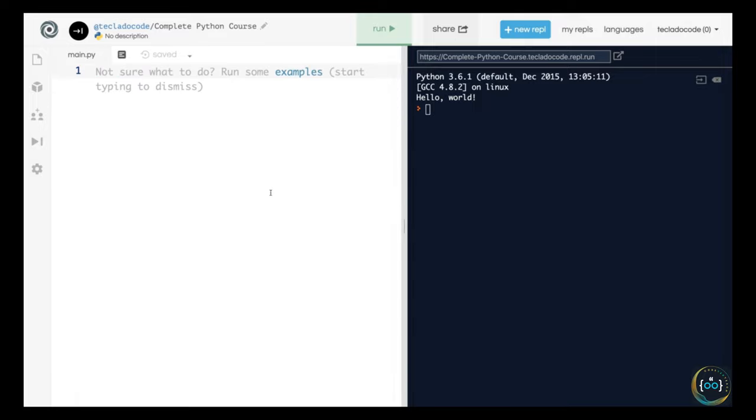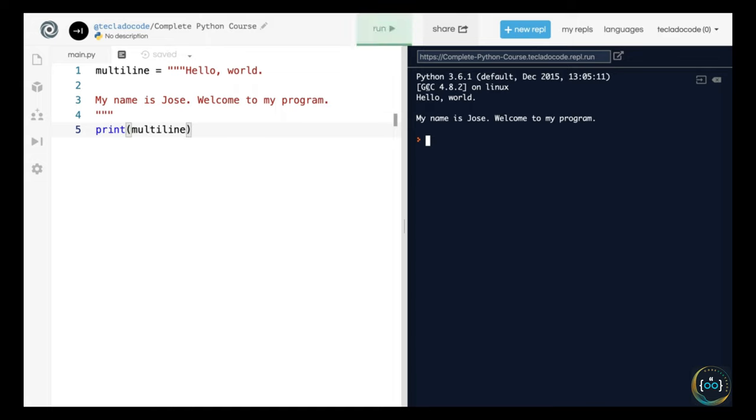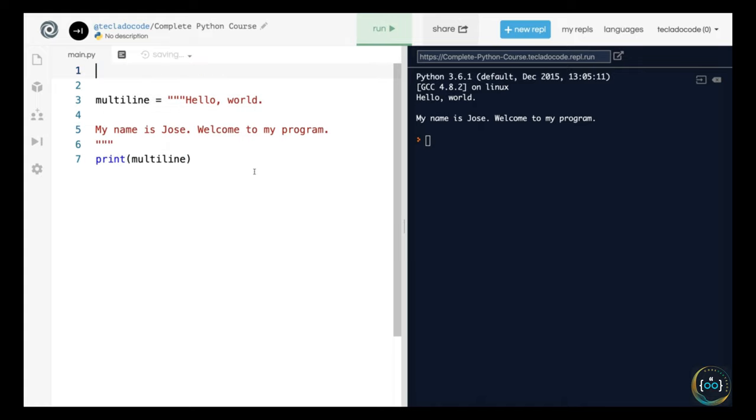We also have multi-line strings for when we want to print something out that's much longer. So we will have something like a multi-line variable, and here we are going to use 3 quotation marks. And then we can print whatever we want inside it. If we print this out and we run it, you'll see that we get multiple lines printed out. So we've got the hello world, then we've got an empty line, then we've got my name is Jose, welcome to my program, and then we've got another empty line as well. Multi-line strings are very useful when you have much longer pieces of text that you want to print out. And also, they can be useful at times as comments.